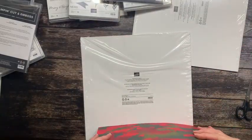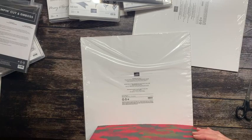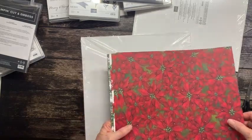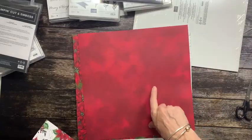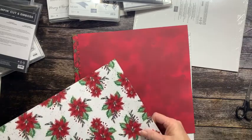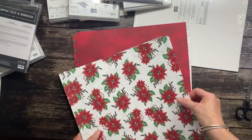Okay, colours in this pack are, what do we got? Cherry Cobbler, Evening Evergreen, Mossy Meadow, Old Olive, Poppy Parade, Real Red, Sahara Sand, Shaded Spruce, Soft Succulent, and Soft Suede. So there's quite a variety of colours in that. So that's the A side, the poinsettias, and the B side is this beautiful mottled red. Oh, I love that. And then a smaller poinsettia design. You could easily fussy cut these out and put them onto a card.